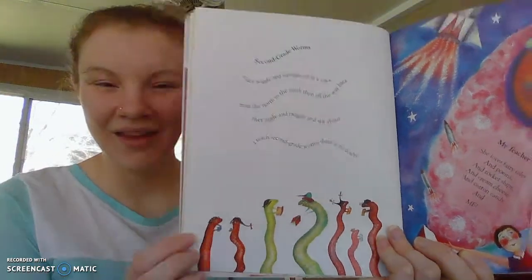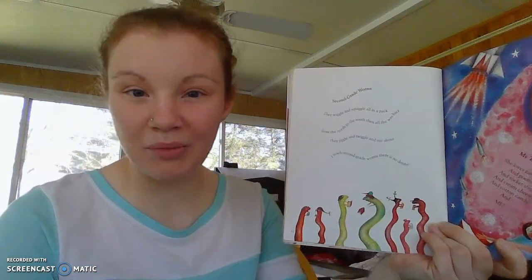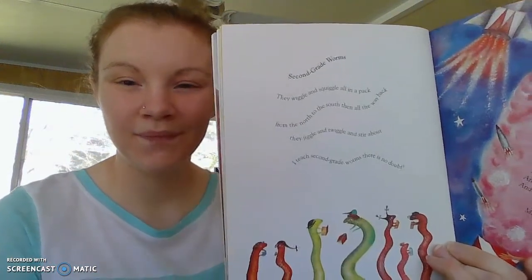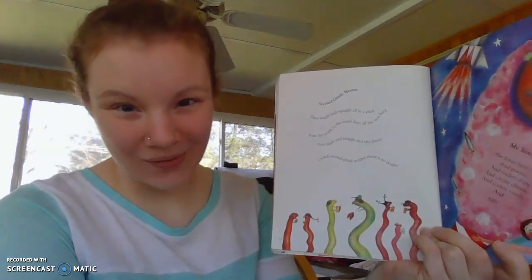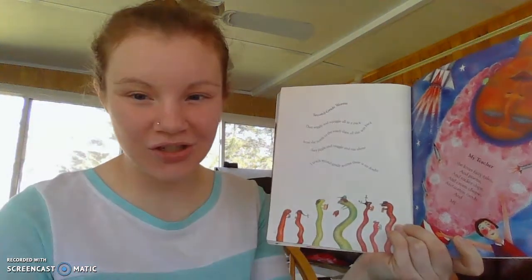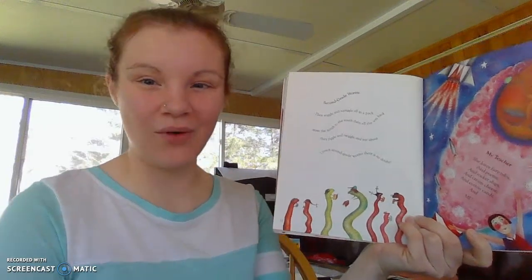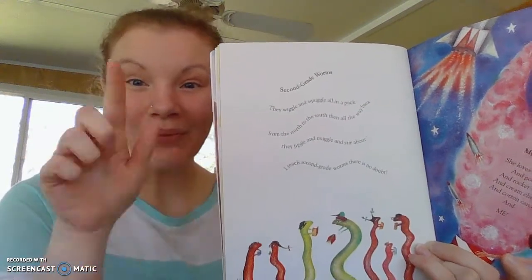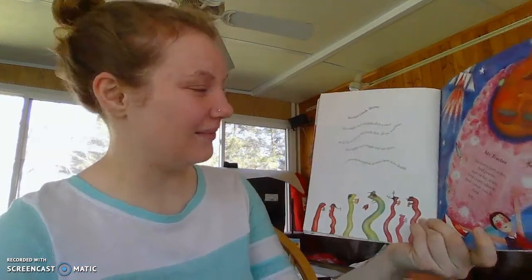And there they are down there. What do you notice that Kalli Dakos did as a poet in this poem that's different from the other poems we've read? You might notice that the words look weird, right? They're all squiggly. This is called a shape poem. Kalli, the author, placed the words and the letters in a specific way to help visualize or picture what she was talking about. So in this poem, she was talking about worms, right, that were wiggly. The lines look like little worms wiggling throughout the page. You could do this in your poem too, if you wanted.